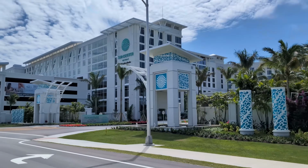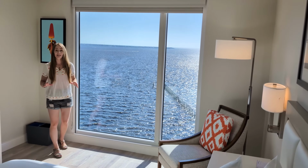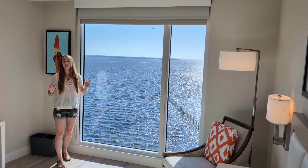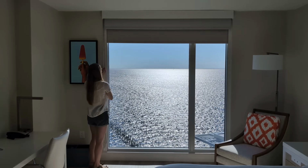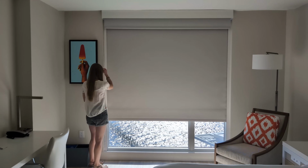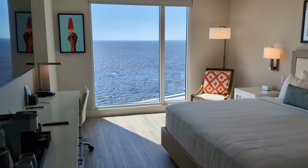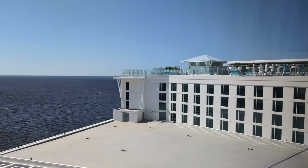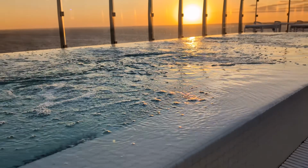Now, if after a couple days at the Sunseeker you actually need a break from the sun, this room has you covered because it has 2 different kinds of blinds. The first one significantly reduces the amount of sunlight that comes into the room. The second one almost completely blocks it. Now, one thing that we really loved about being located on the 8th floor is that we were on the same level as the rooftop pool, the adults-only oasis that we'll be taking you to at the end of this tour.